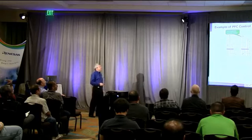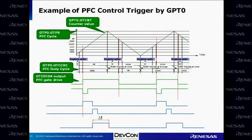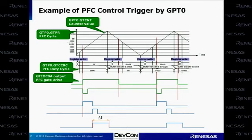So, an example of PFC control by GPT-0. Let's look at this timer. This is one channel. It counts up and down. And at some point, there is a compare register with this value. When the timer value is equal to the compare register value, we turn on the output, which drives the gate. At the same time, we trigger the ADC.